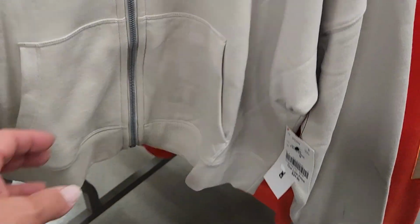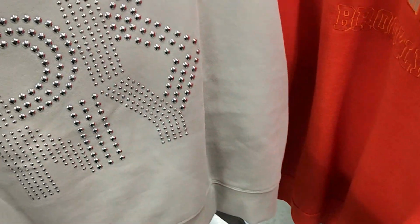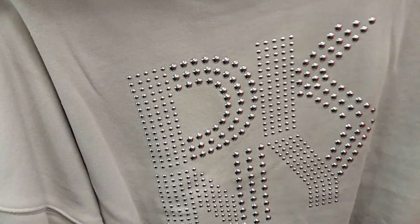And here's a DKNY. This is a zip-up hoodie. Now bring it up close so you can see the embellishments on here. I love the back on that. So pretty.